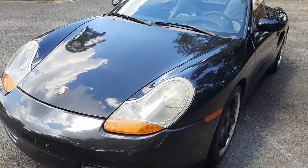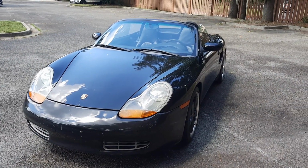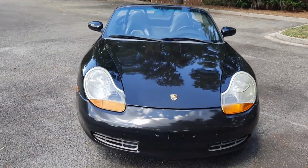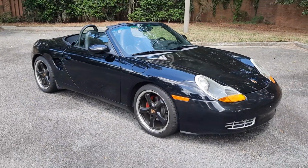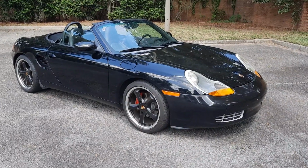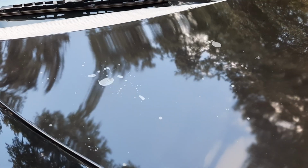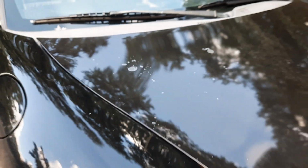So I ran paint meters. It doesn't look like it's ever had any body work or paint work. We have a clean Carfax report. Now on these Gen 1 986s, you will see some clear coat issues, especially if the car was kept outside, which this one probably was. So we have some clear coat bubbling on the hood there. I tried to point that out as well as I could. Right here, a few other smaller spots, but those are the big ones.